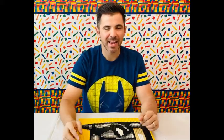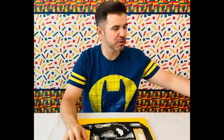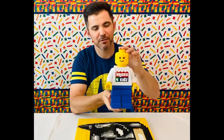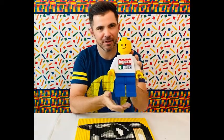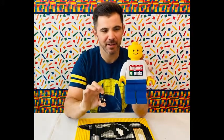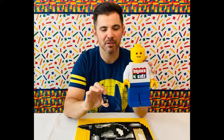But I found someone that can blow up minifigures and make them really, really, really big. And he lives in Australia. So the other day I finally got it in the mail, and I'm so excited to share it with you. Is my gigantic Bricks for Kids minifigure. Look how big this thing is. It is so much bigger than a regular minifigure, and I can't wait to share it with all of you when we see you in class next.